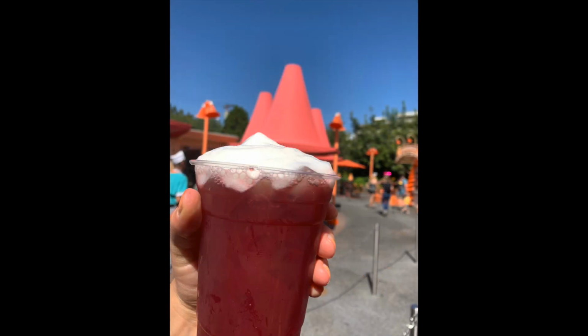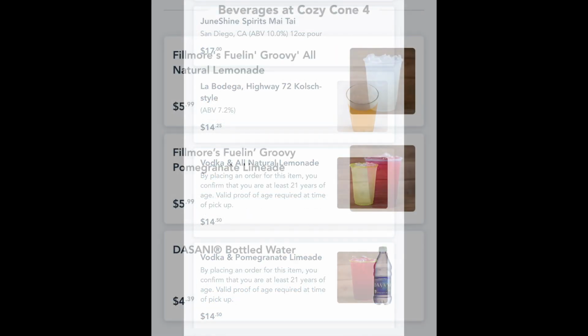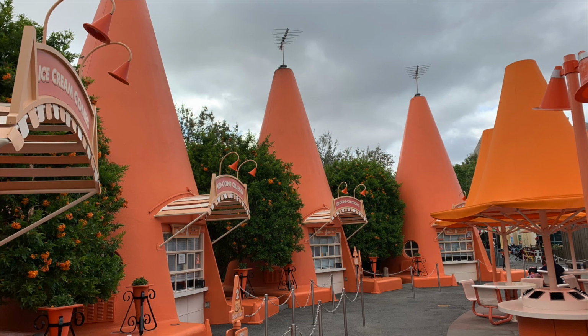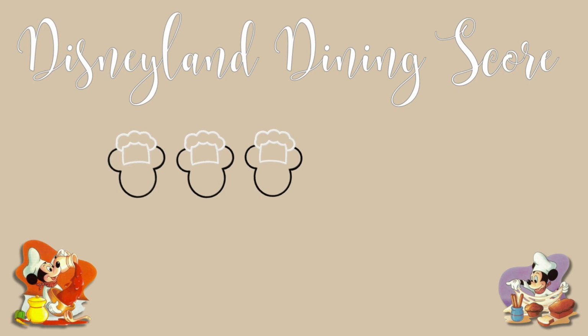and of course all kinds of cold drinks. And finally, corn on the cob and popcorn. The Cozy Cone Motel gets 3 Mickeys for having all the basics for a quick grab-and-go snack or treat.